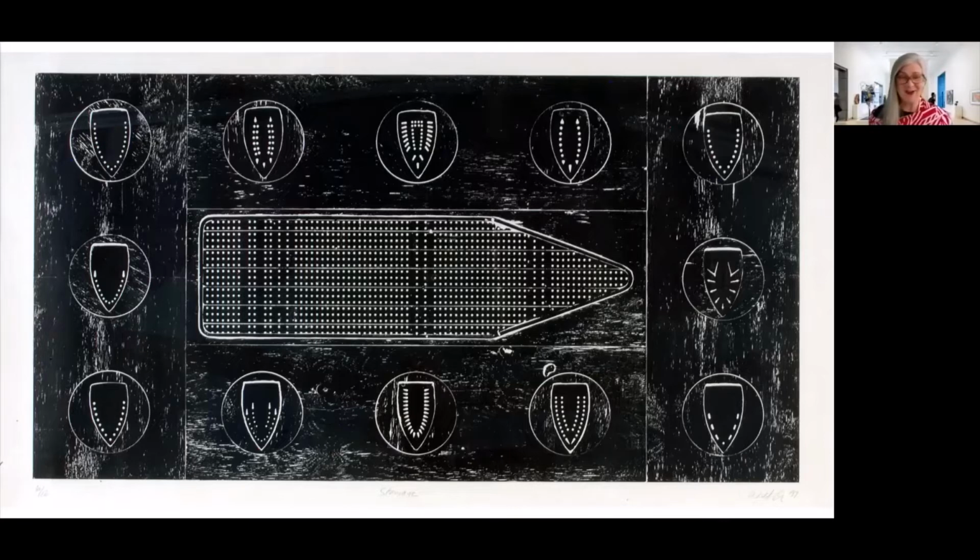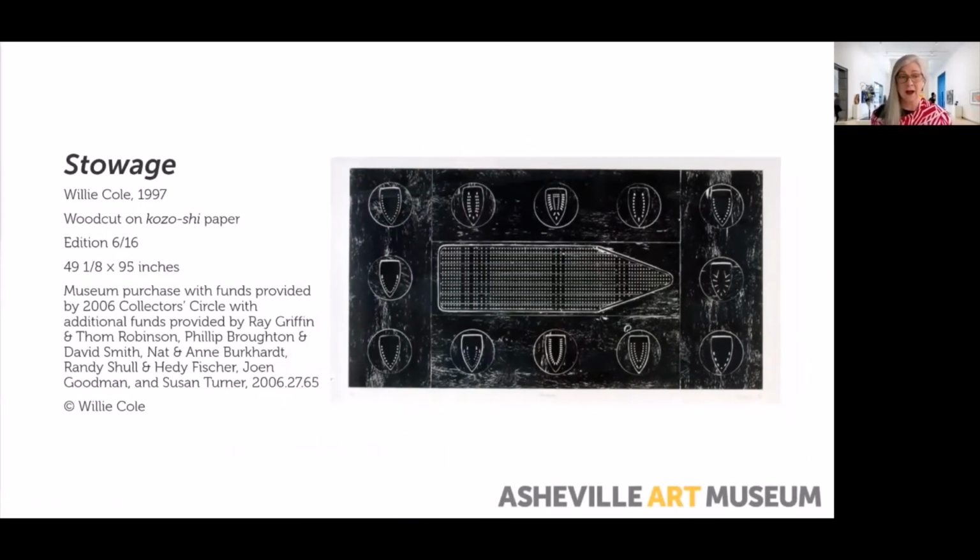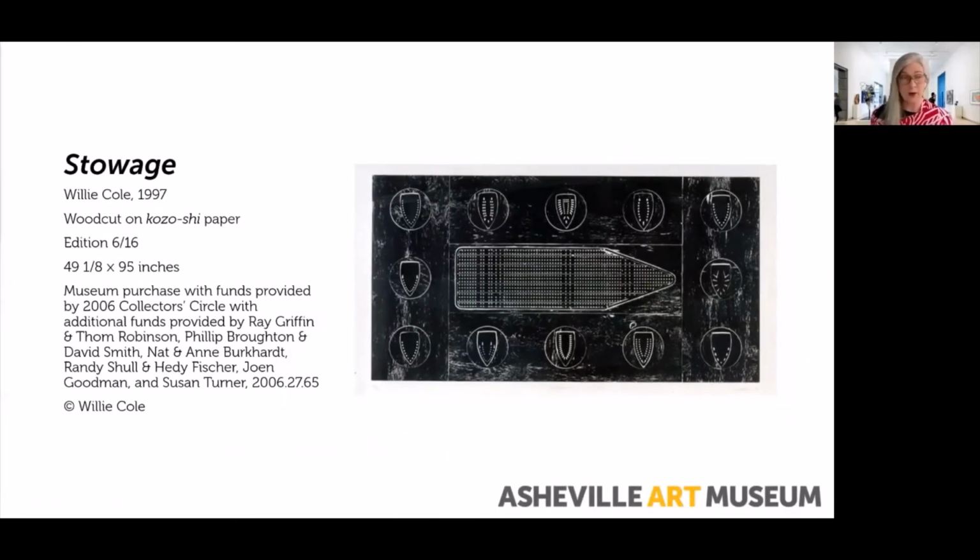And we have touched on a number of things. I mean, Threads of History is the title of this, and so certainly in this dialogue, we've had a lot of different connecting threads. Christy, let's go to the label. I'd like you to tell us about this artwork. The name of it is Stowage, and it is by a contemporary artist, Willie Cole.